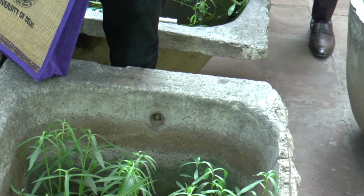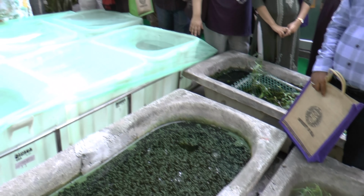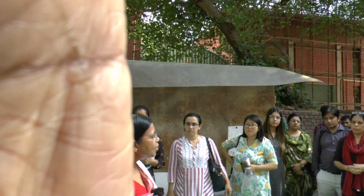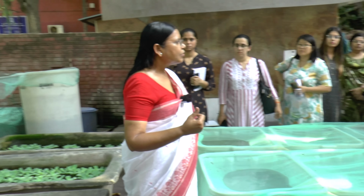So when we go for our field visit, you will see all these things on a larger scale. We are growing all these things at large scale, and that is the aquaponics system. The next step of the recirculating system, RAS, is the aquaponics system. And that is the future of the world for aquaculture production, I can say with guarantee.